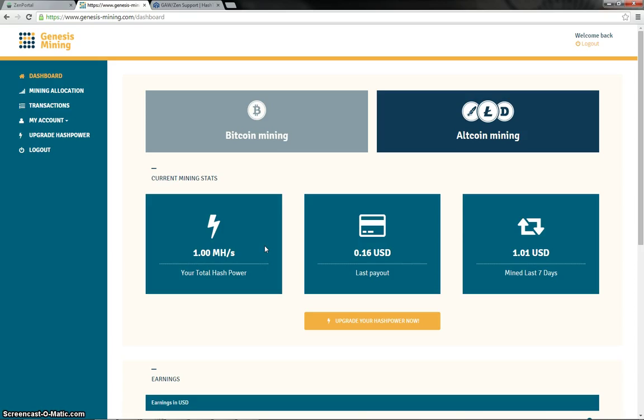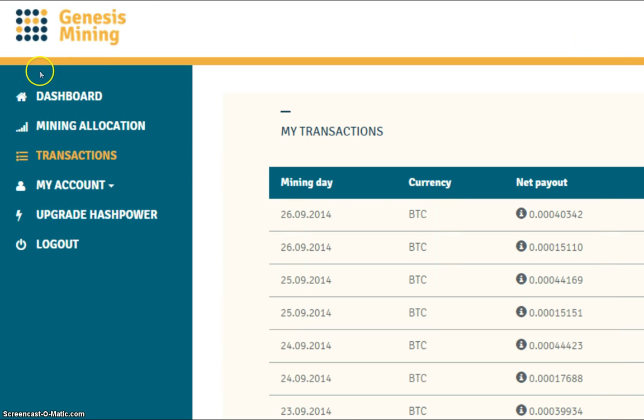As you can see, I'm in the Genesis Mining interface, so let's go straight away and have a look at the transactions I got for today. Right then, so here we go. The first one was for the Scrypt 1 megahash. That was 40,342, so about a 4,000 Satoshi drop from yesterday.